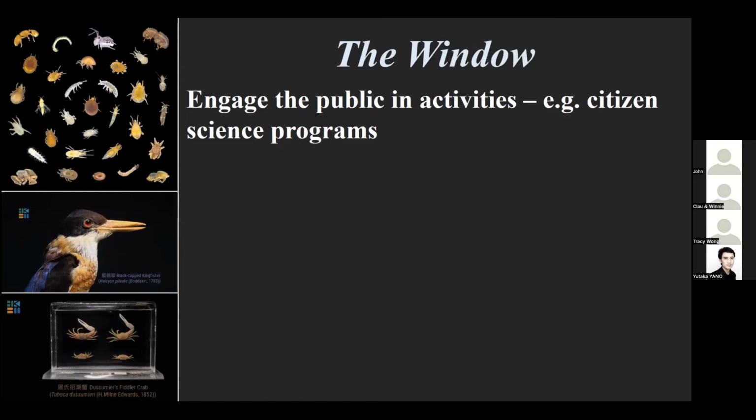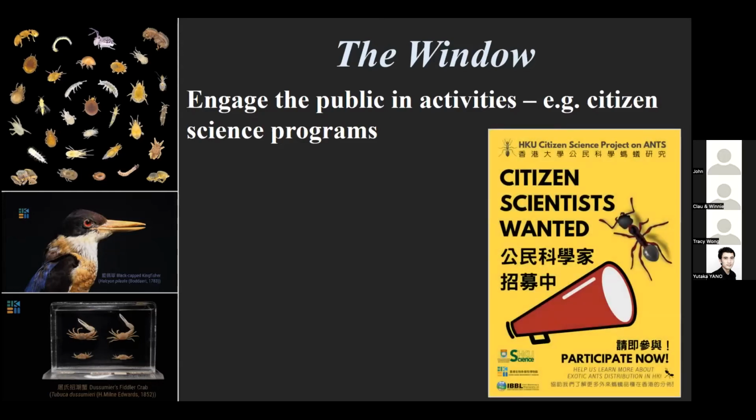It's also important to engage the public in activities. And I think a museum, for example, could be really a central place to develop citizen science programs, a way to have hands-on activities for the public. We actually tried that this year. I had an undergraduate student, Camille, who was developing a final year project. And we just made a test with ants, which is called Sentinel.